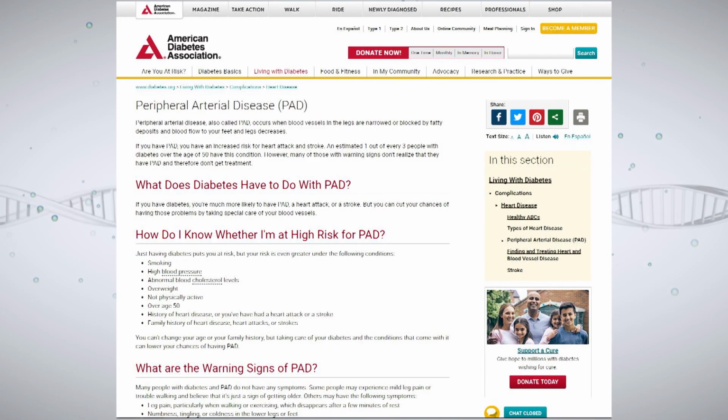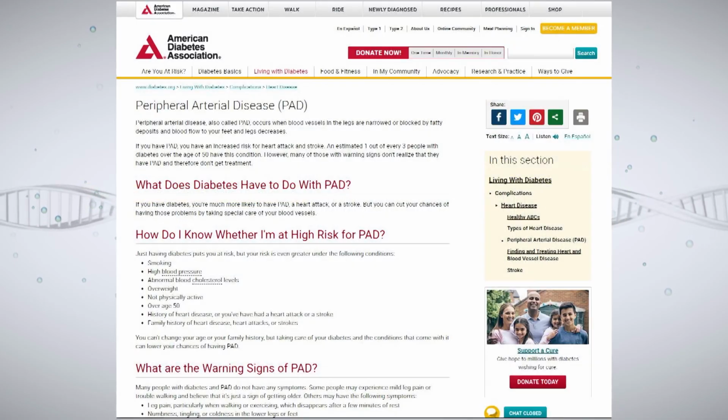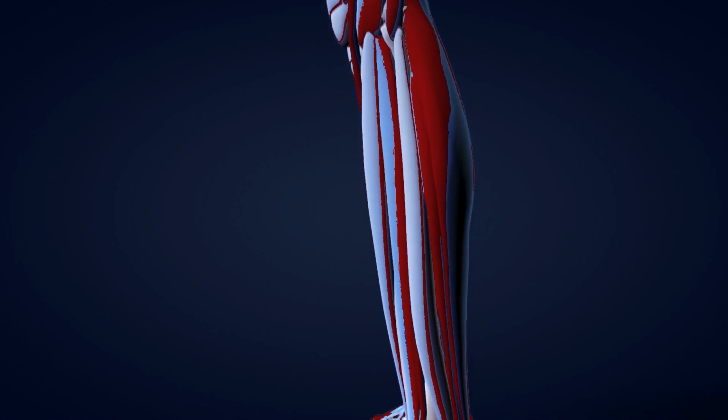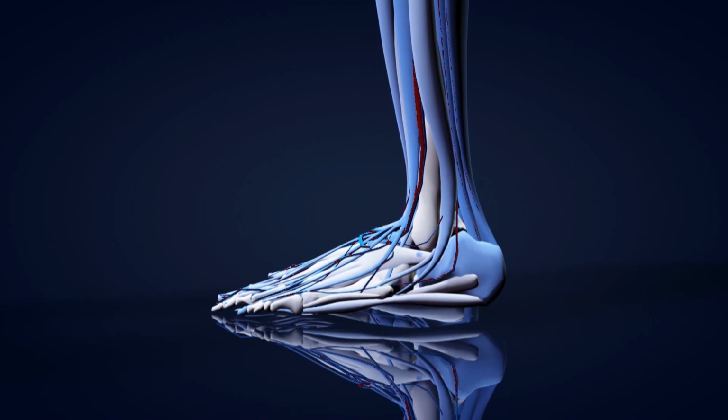According to the American Diabetes Association, an estimated 1 out of every 3 people with diabetes over the age of 50 also have peripheral arterial disease, or PAD. PAD is most common in the legs and occurs when narrowed arteries reduce blood flow to your limbs. This results in poor circulation and can cause wounds to heal slower.